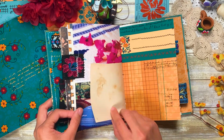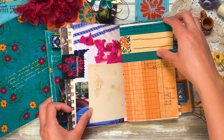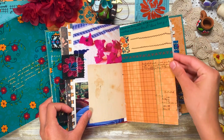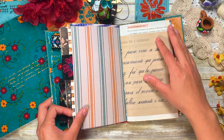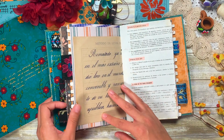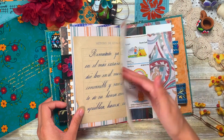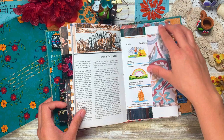And we have some vintage note paper and some more of my digitals. And more authentic vintage Spanish pieces that I'm so excited to finally be able to share with you guys.